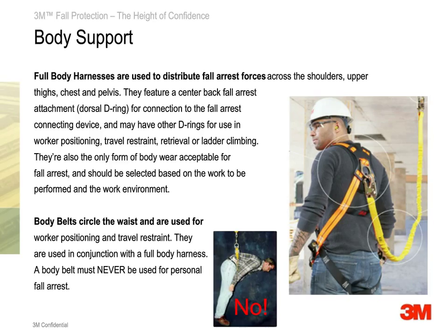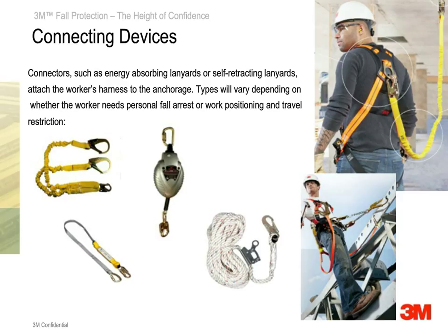The body belt really is a very dangerous thing because once a person's fallen, it puts a tremendous amount of stress wherever the harness is grabbing. And if all you're wearing is a body belt, it can actually be very, very dangerous for the user who's wearing it. There are a number of different connecting devices that one can use. I'm going to explore a couple of them here. But they can be anything from a self-retracting lanyard to a standard lanyard.